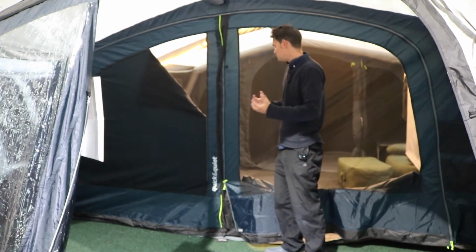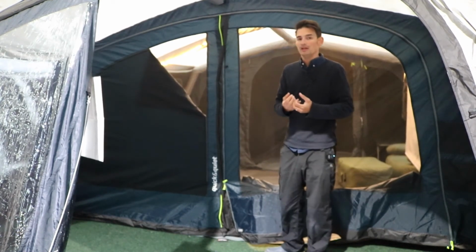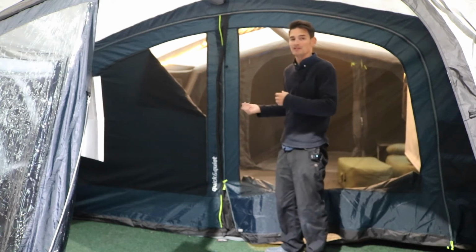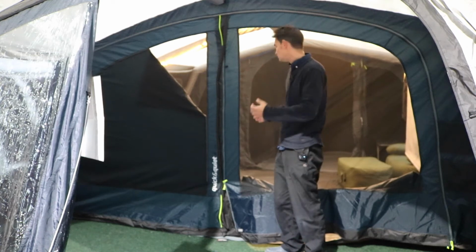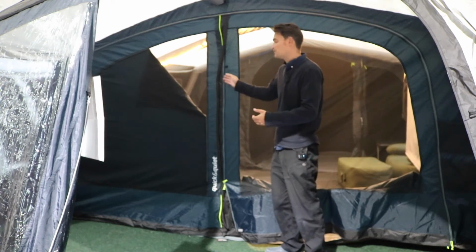So you do have both options there, but the Quick and Quiet is really helpful if you're in and out of the tent during the daytime and you don't want to be bothered to constantly keep zipping the door up, and you still want to seal the door from bugs. That's what Quick and Quiet's for.